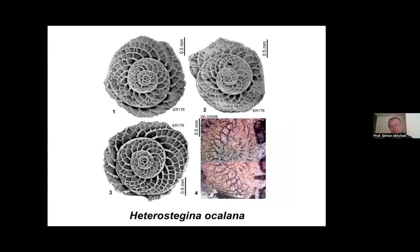And then of course, Heterostegina comes in at two levels, but doesn't seem to show any evolution as far as we can see. I'm ignoring the Cuban earlier one, which also probably occurs in Trinidad, but they just appear to occur. And if you find them, you know you're either in the upper Eocene or within the upper Oligocene to Miocene.